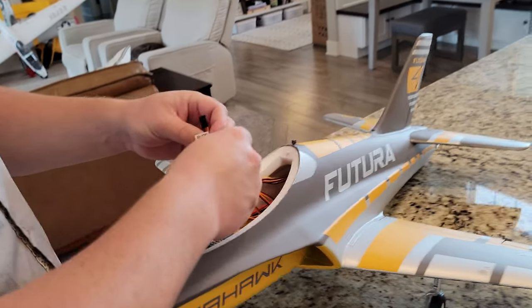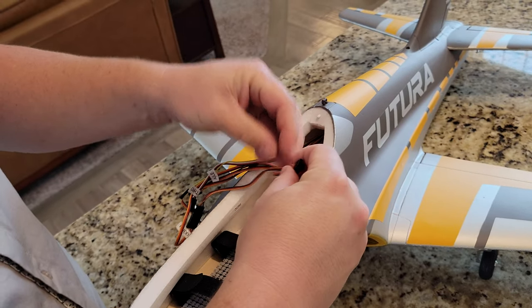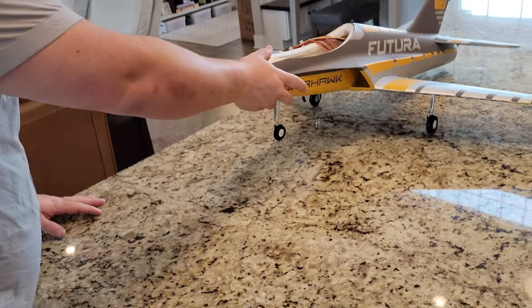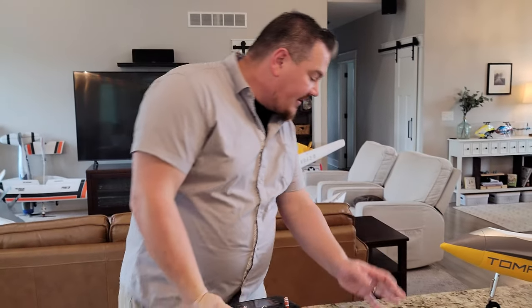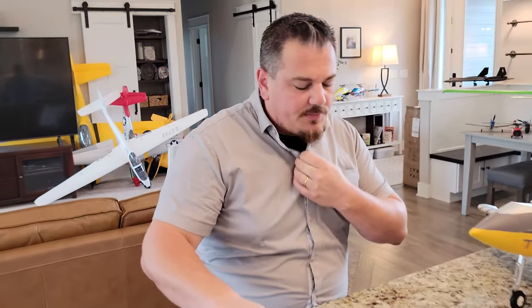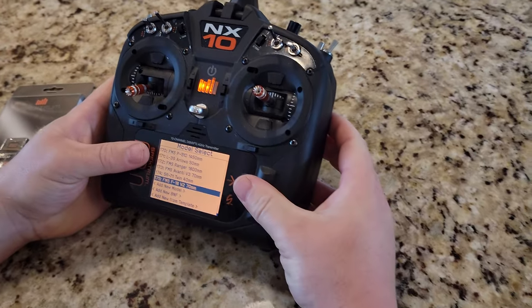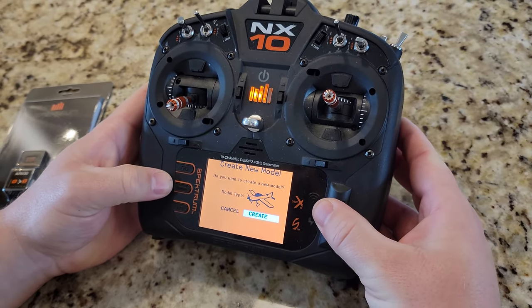Now, the normal first step when we're doing a radio setup is we have to get our wires prepped so that we're ready to plug them in, but we kind of need to know where to plug them in. And so in order to figure out where to plug them in, we have to set up a profile in our radio. So in this case, we're gonna go ahead and do that next as part of our radio setup. So we'll fire on the transmitter. We're gonna go add new model. We're gonna cancel back and go to add new model. We're gonna create a new acro.